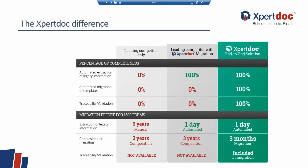Now, one of the key factors when you're going from a legacy system to a new system is, wouldn't you like to trace that? I'd personally like to know I'm getting every bit of information, every form. I want that validated. First of all, competition can't even do that because they aren't migrating it. They're just taking one and creating a new one. ExpertDoc, that is part of every project.